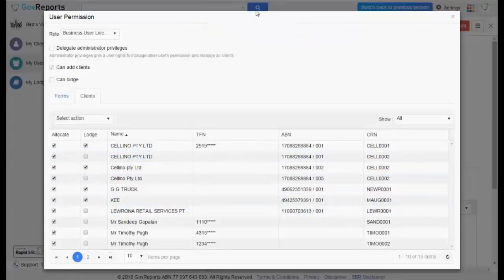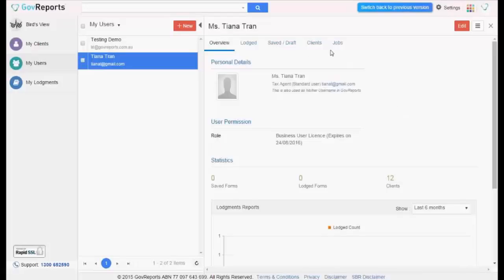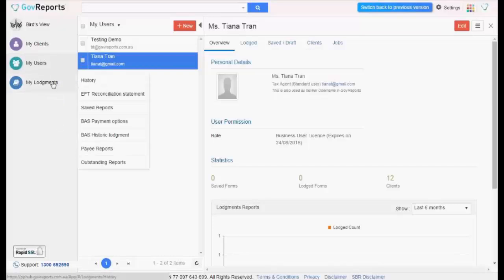Once you click them, it's automatically updated. It would confirm with you in the green sections earlier that it has been updated, and that's basically done. So that person now can log in and will be seeing the clients that you have allocated to them. My lodgements is similar to the old versions. The only thing is the outstanding reports. For those that have outstanding reports in the old versions, you've got to go into each of the clients and set up.